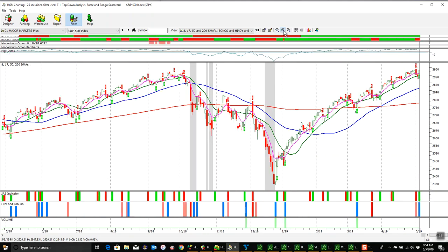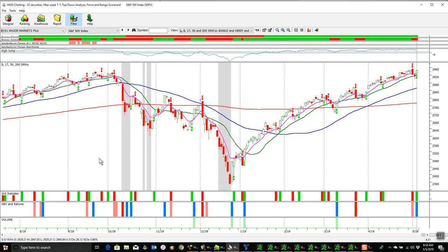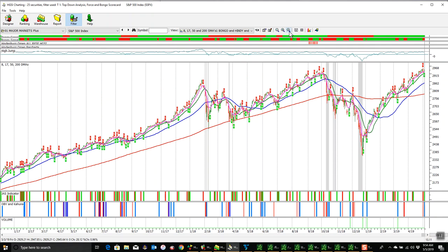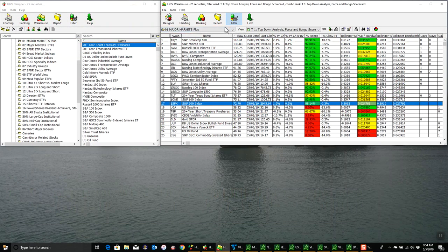Let's see what happens when I do this. And when I look at just year to date, you can see that we're up near the top. The problem with this high jump bar is it varies by how much data I show in the chart. So that's why I pegged it to the 200 bars. So markets are strong.